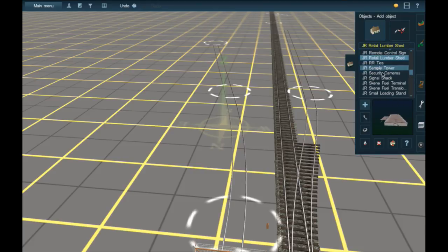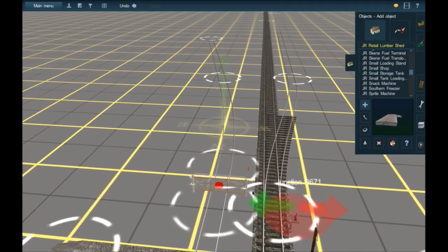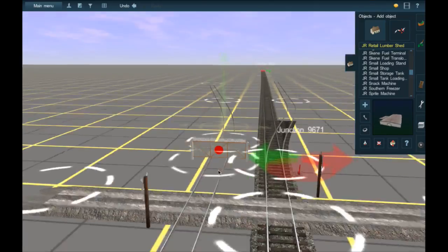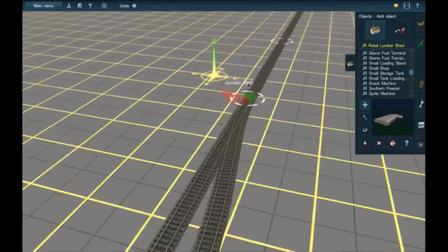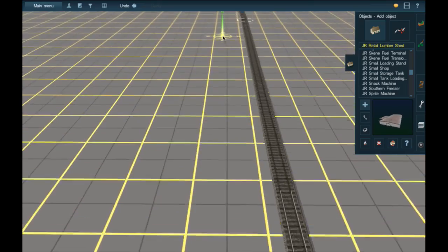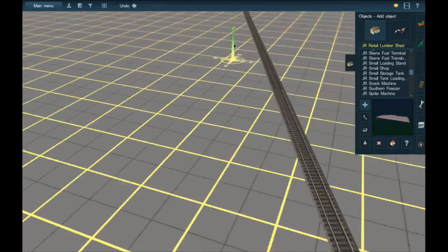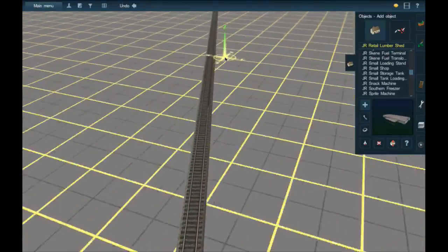Retail lumber shed. Now, I'll have to come back to that and figure it out, because I'm going to try and get some different assets. I'm going to take some more time to plan that out and just kind of, not necessarily copy what everyone else has done, but just try to get a better understanding for what people have done with theirs.